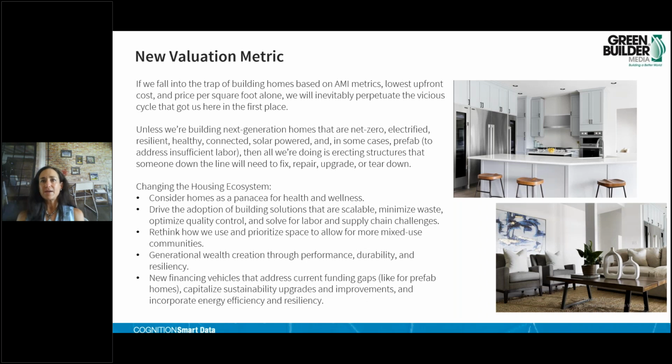It has really become not a nice to have, but a must have for many homeowners and home buyers. In fact, in a recent survey, healthy home was identified as important as location when making home buying decisions by a large portion of our early adopter and first mover progressive audience.